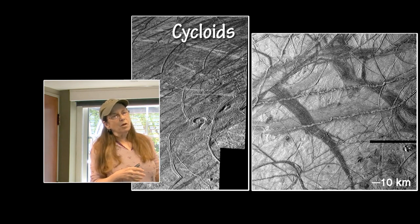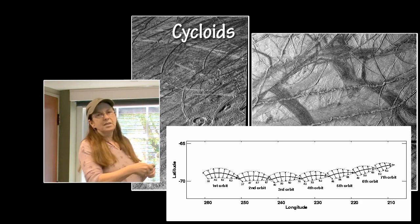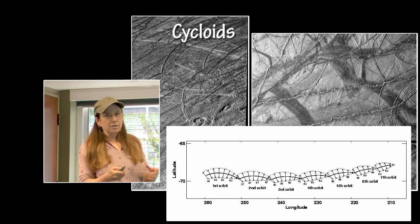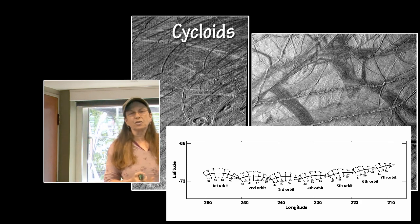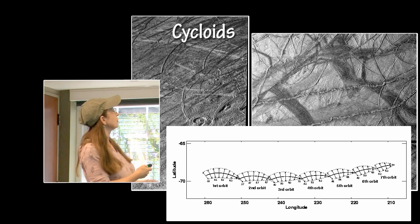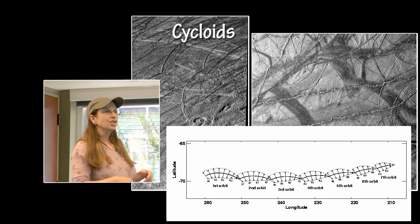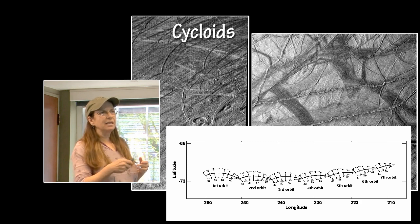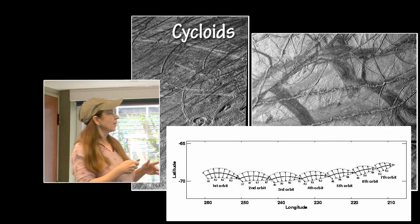So when you add that motion to the other motions, it causes diurnal stress fields to change the direction of the surface where it's bumping and grinding and slipping and sliding along each other, producing those cycloids. It's not known if these actually repeat each other or if they end up being just disconnected as it goes along and it never comes back to the same spot.